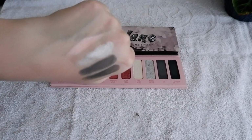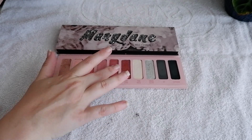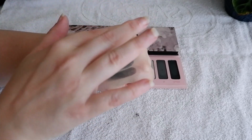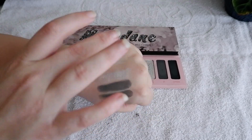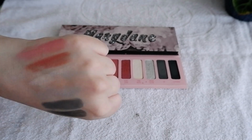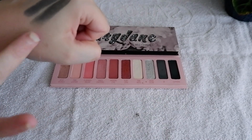That gives this palette just a little bit more something extra, I would say. And then we get some warmer rosy tones in the rest of the palette. So we put this one here. And these, especially these two shades that I'm swatching right now, those two I was very nervous for, like, does that suit my skin tone?